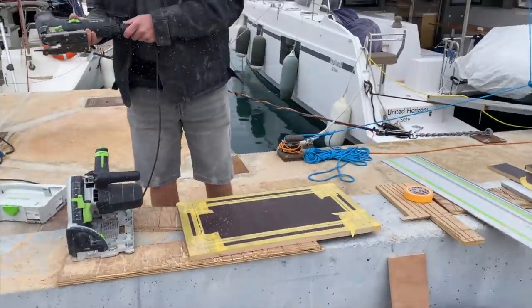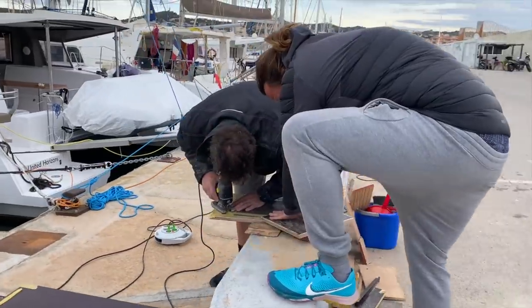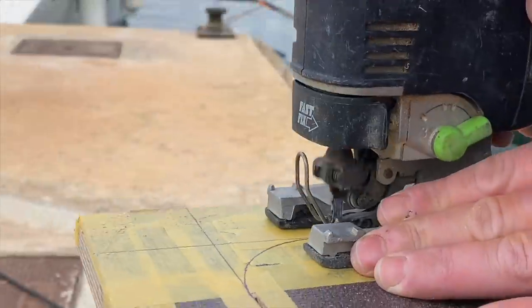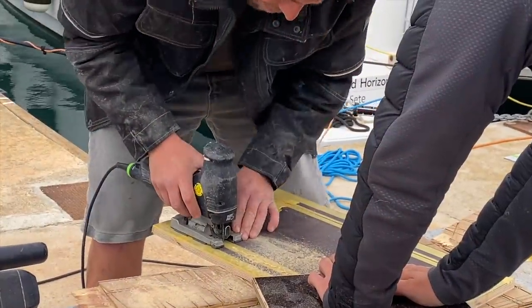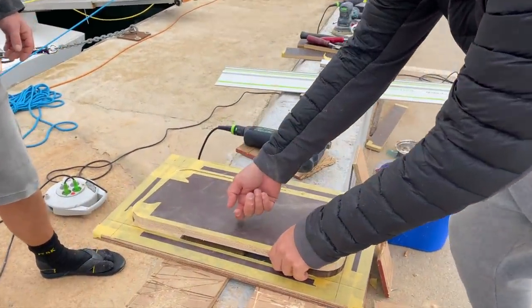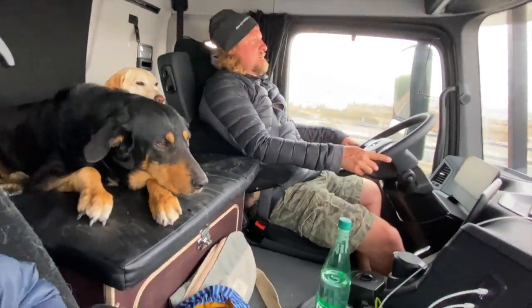Right now they are cutting the lid out of this wood. So precise, awesome. It's unbelievable. It's gonna be here to open, and put stuff in. Close it, and the dogs can lie on top. Nice. So this is gonna be the top.